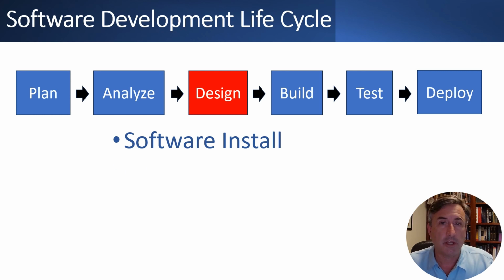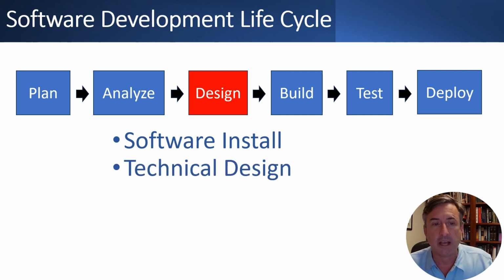Then the second thing you need is a technical design. For custom builds, the technical team will design the software components like databases, user interfaces, and system interfaces.